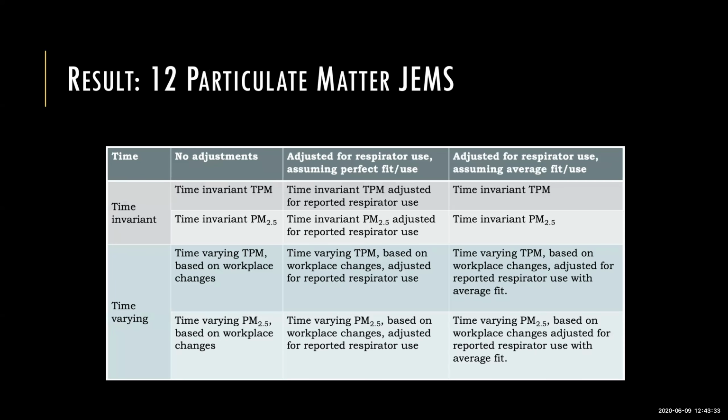And so the result in all of this was that we ended up with 12 different particulate matter GEMs, and they're all useful for one reason or another. Of particular interest from an IH perspective is to take 2 of these GEMs or 3 of these GEMs and say, well, what happened as we moved from a time invariant GEM to a time varying GEM? Like, how much did our exposure assessment become more precise, or what happened with the relative risks and hazard ratios? Were they improved? Was the precision improved? So having multiple GEMs is a positive.